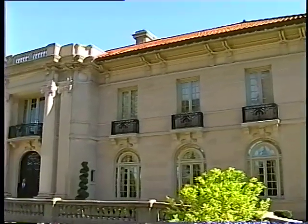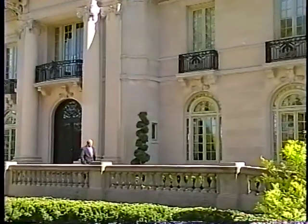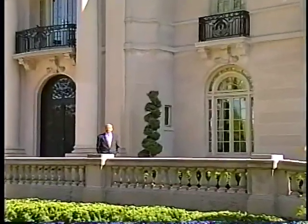About 2 years ago, my wife Becky and I wanted to do something good for Milwaukee. We wanted to give something back to Milwaukee. We looked at this house. This house needed a lot of love and care.